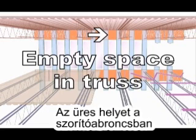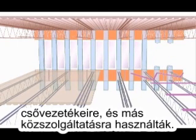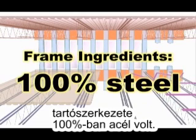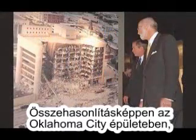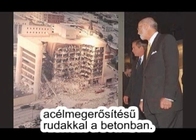The empty space in the trusses was used for ceiling tiles, electric lights, air conditioning ducts, and other utilities. It is important to realize that the framework of these towers was 100% steel. By comparison, the building in Oklahoma City that Tim McVeigh was accused of destroying had a concrete framework with steel reinforcing rods in the concrete.